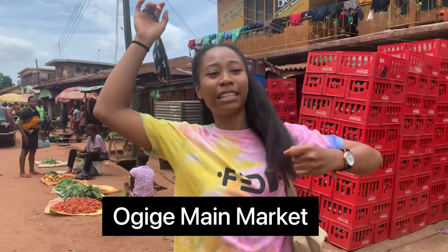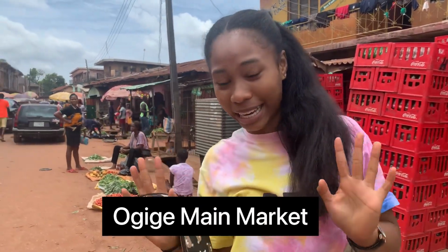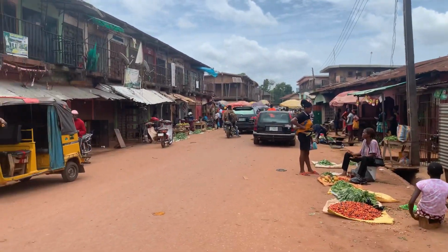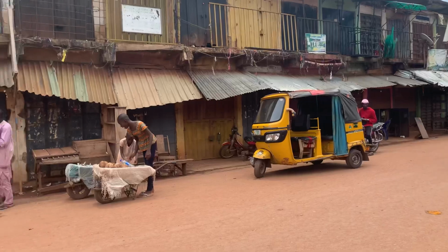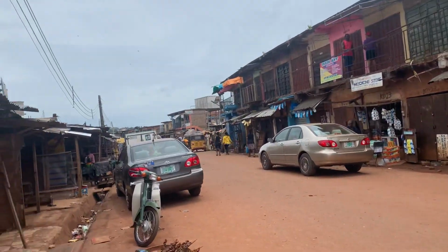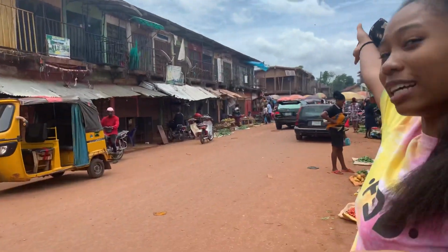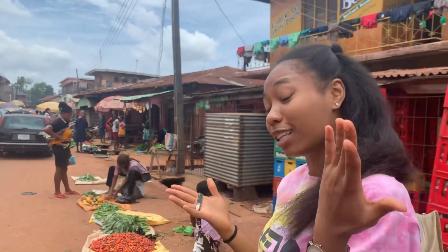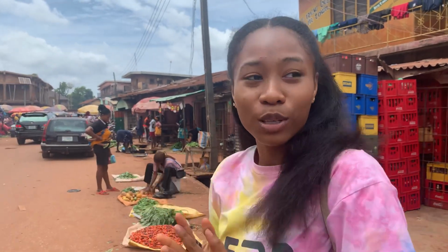Hey guys, so right now we are at Ogige main market. Though today is Sunday, some shops are already closed. Most of the shops here are not really open. So we are just going to get the veggies, which is at the other side of the market. We are going to get some tomatoes, pepper, and tatashe. So let's go.